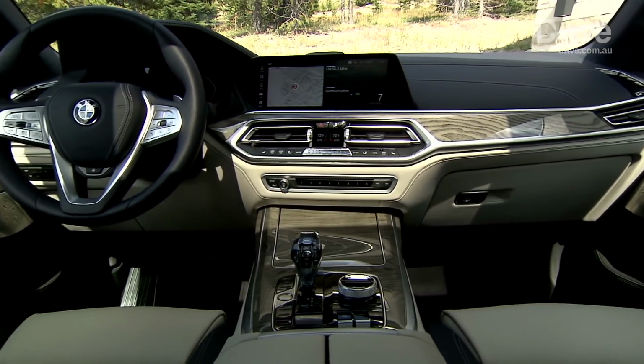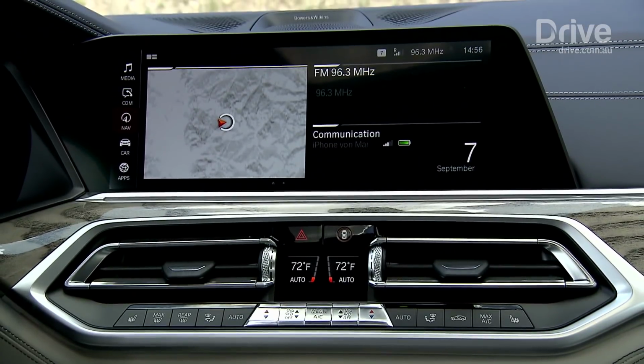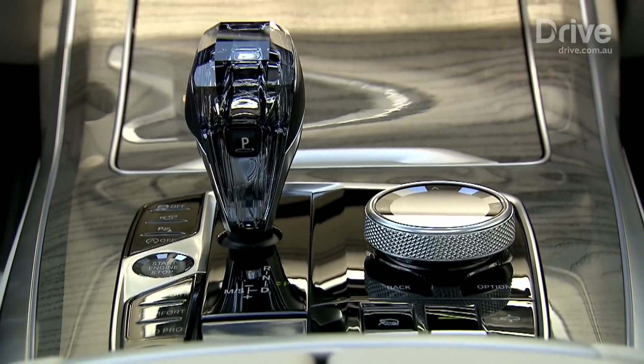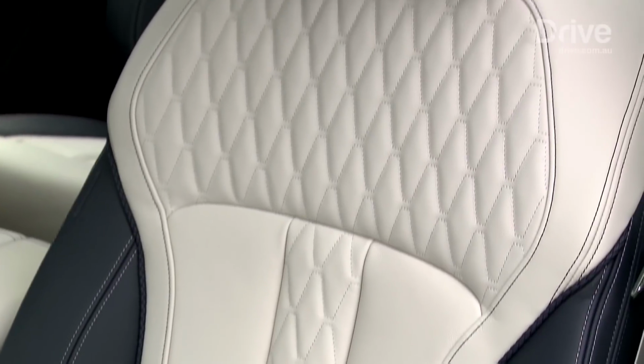And the more you look around the cabin, the more you see some really impressive detailing. Obviously heaps of leather and wood, but also glass finishes on things like the iDrive selector and also the gear selector, and some really interesting finishes elsewhere too.